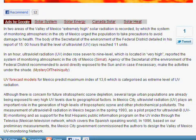It says, in an hour, the ultraviolet radiation index rose from 7 to 9, which is categorized as very high, reported the system of atmospheric monitoring in Mexico City. The Secretariat of the Environment of the Federal District recommended avoiding direct exposure to the sun, and if necessary, doing activities in the shade. UV forecast models for Mexico predict a maximum index of 13.6, which is categorized as an extreme level of UV radiation.